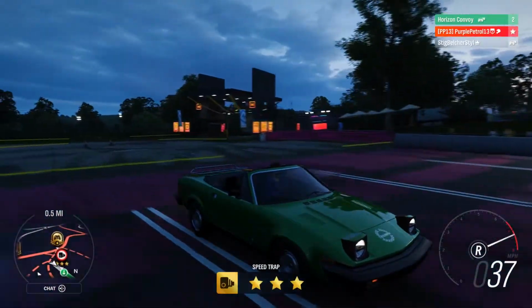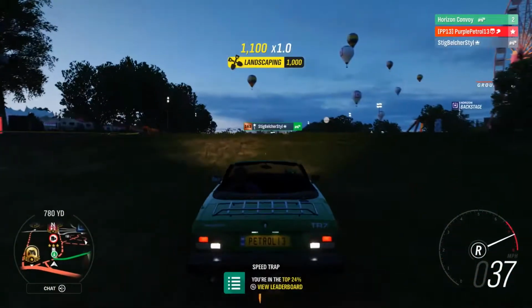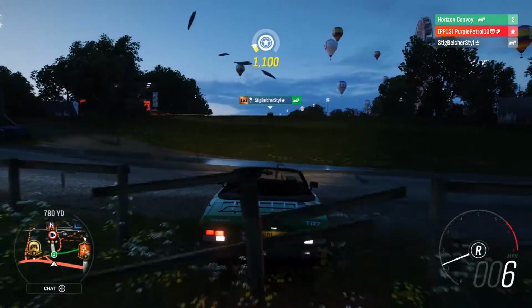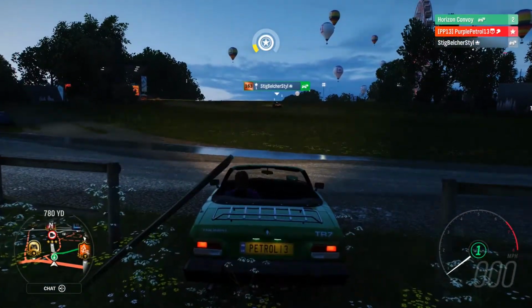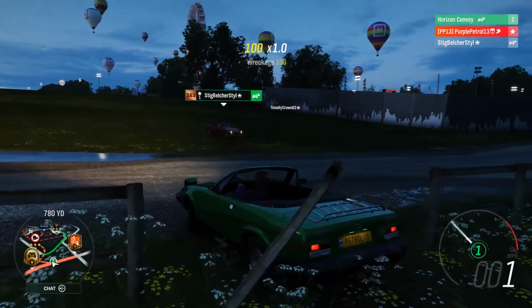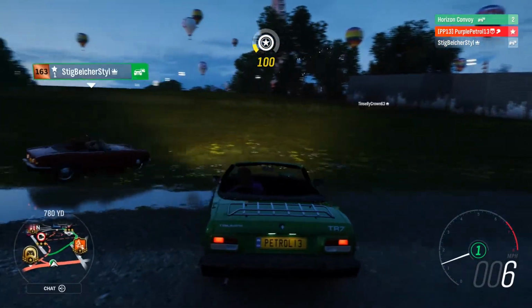Mine can only do 49 kilometers an hour in reverse. Oh, yeah, 'cause mine's doing 37 miles an hour. The TBR won in the reverse race. Finally, the TR7 was triumphant.